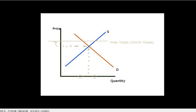Now, in a world environment, if the free trade or the world price is higher than what you would get domestically in your country, then obviously you're going to want to trade. And what you're going to do is produce and export some of that stuff. And if you can get a higher price from another country, obviously that's going to drive up the price locally, because your goal as a producer is to get the most money, so you would sooner export it to another country than sell it at a cheaper price locally.